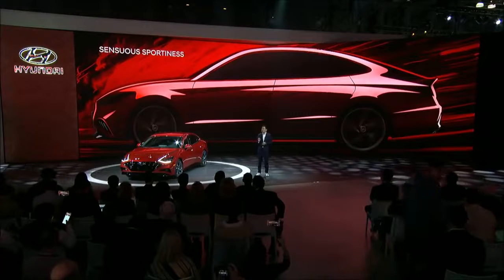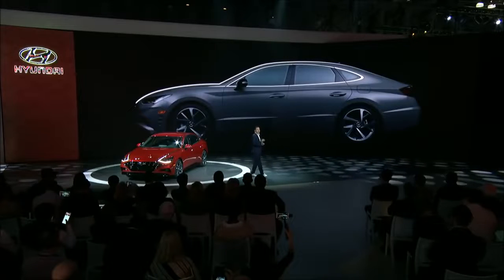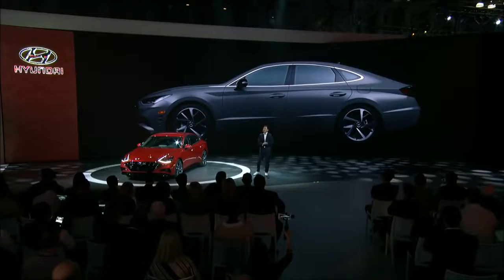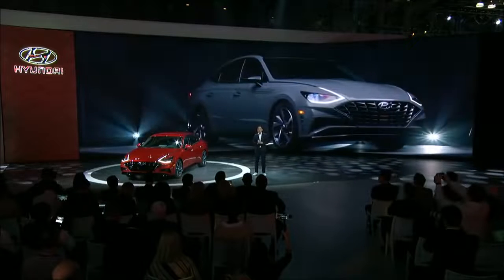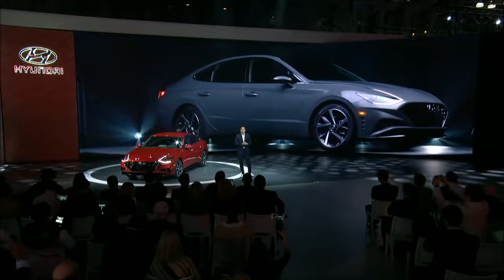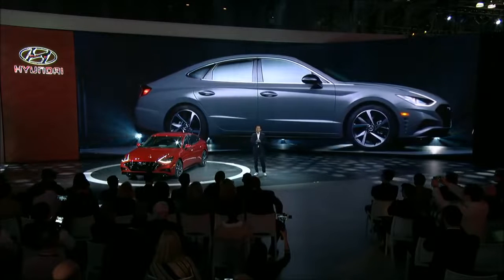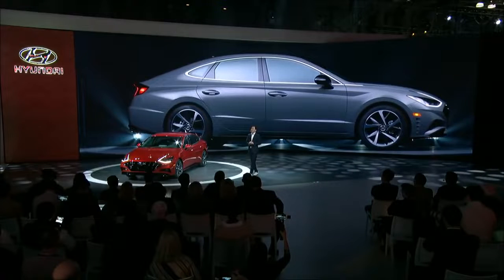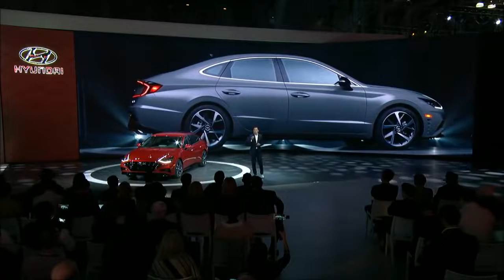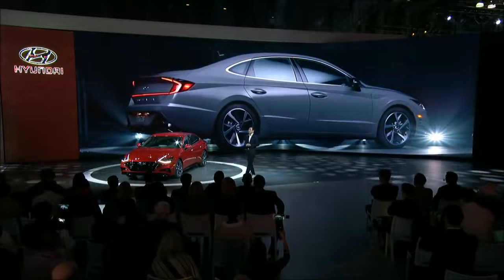In this generation, Sonata's coupe-like character is even stronger. A fast sloping roofline extends all the way through the rear deck. Through our design and engineering collaboration, we were able to push the proportion to be more sporty and extreme. While Sonata is now lower, wider, and sexier, we did not compromise second row passenger space. The lower seat position creates more headroom, and a longer wheelbase assures ample legroom.